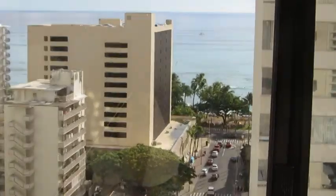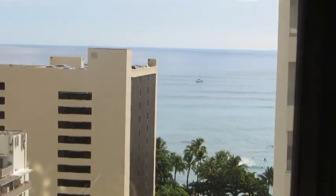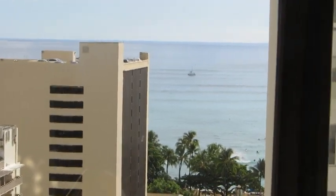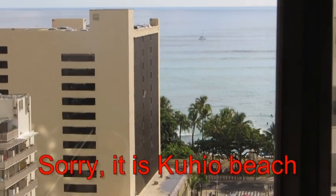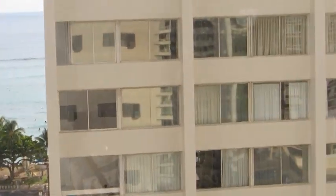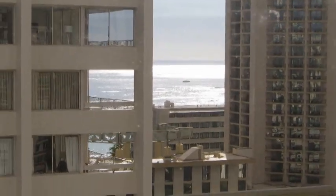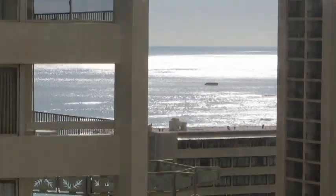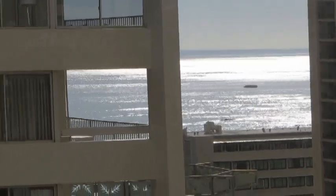Let me show you. See those coconut plants and the blue waters of Pacific Ocean? That is the Waikiki beach, and that's what you can see right from the room. And on this side, going past a couple more tall buildings, there is a narrow opening there, and if you zoom in, you can see more water there. And let me go to the other side.